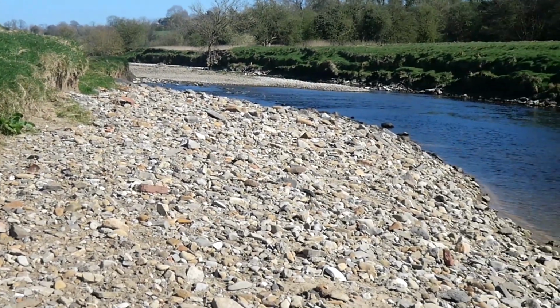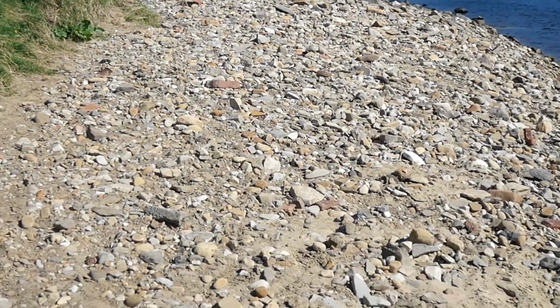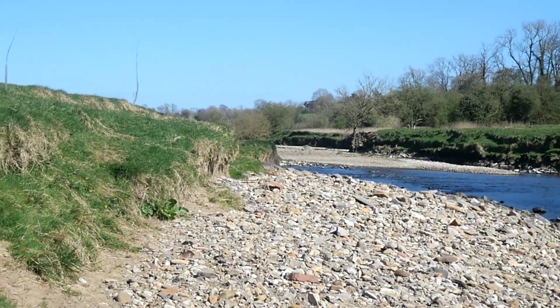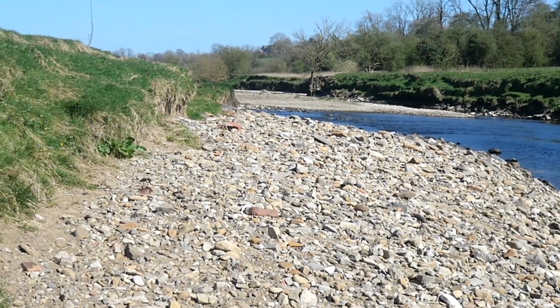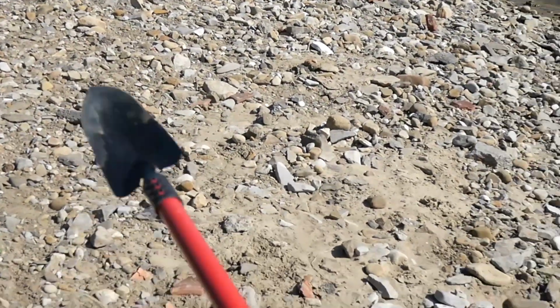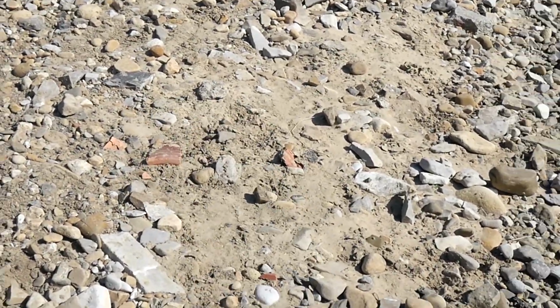Well, there's a lot of stones here and they're quite high above the river. A lot of rubble in it, but nothing that's caught my eye so far, but there's a lot more up there. So I'll go and have a look. And I have brought my secret weapon: a very long trowel, saves me bending down and doing me back in.